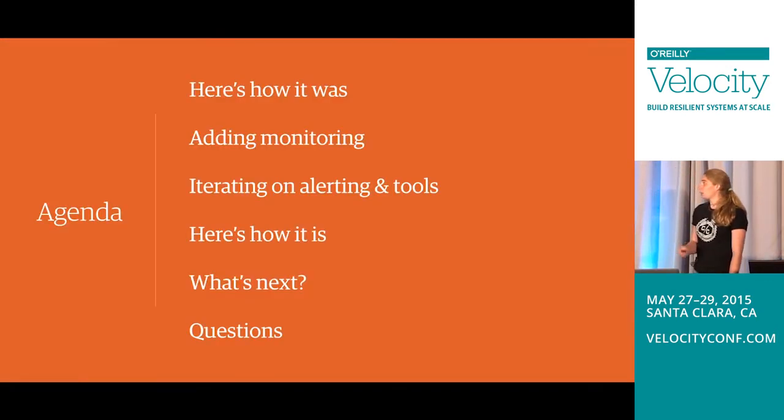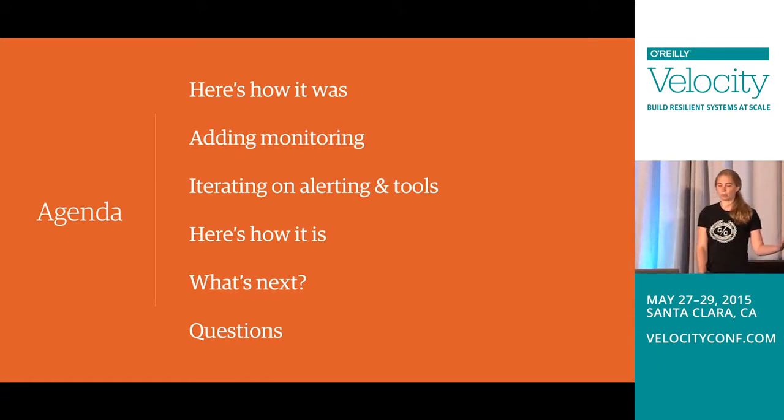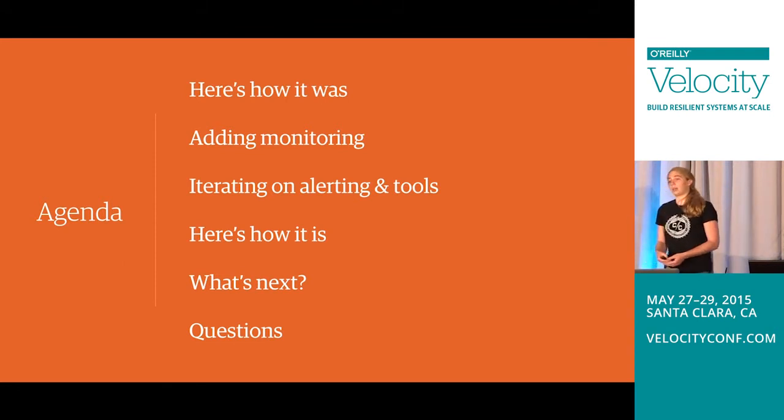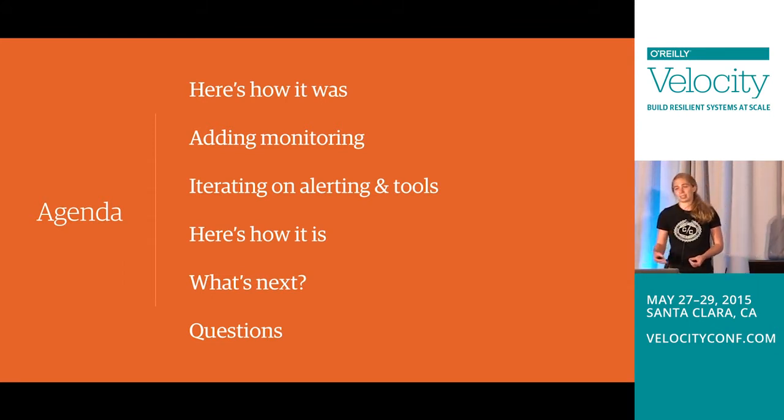For a quick overview of how this is going to go, I'm going to talk to you a little bit about how things were before, tell you about how we went about adding monitoring, how we iterated on our alerts and our tools, where that's gotten us and what improvements and benefits we've seen from that, and what we're planning on doing to continue improving our alerts. And there will be some time at the end for questions.